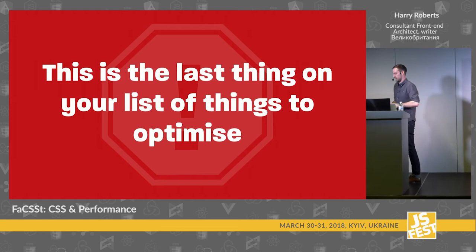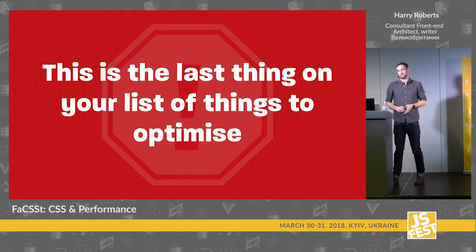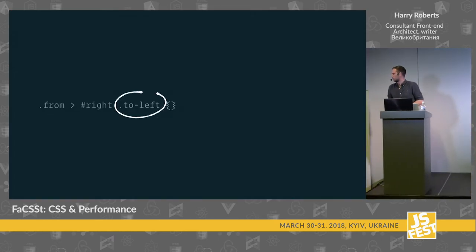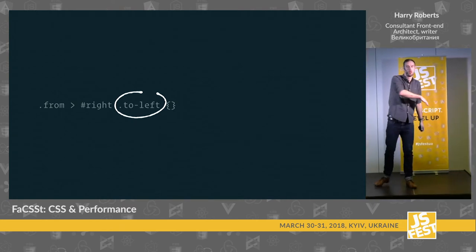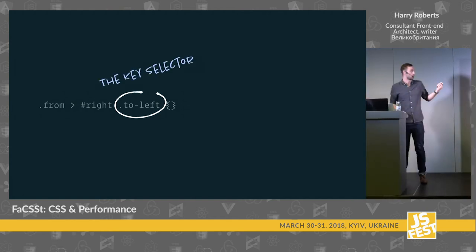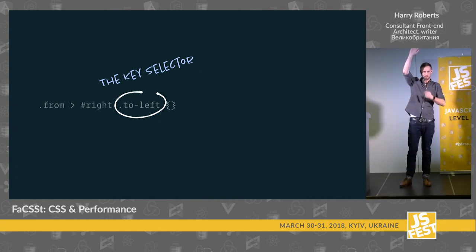Browsers are really fast at matching selectors, but if we know a few little things about it, we can make the browser even faster. So browsers actually read selectors from right to left. We read selectors from left to right. We'd start at the left and see, oh, well, there's this with this and this inside this. A browser works the complete opposite way around. A browser starts here, and that's called the key selector. Who knew that? Hey, that's good. That's quite a lot of hands.